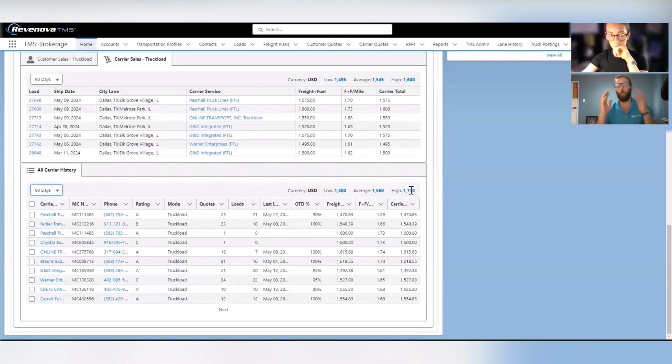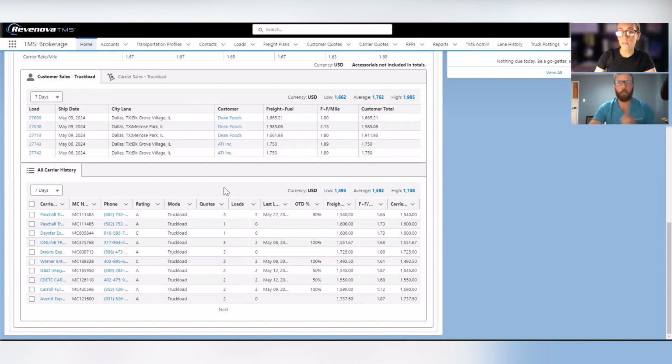So with just a few keystrokes, it's very easy for a tenured or very green sales rep, customer, or carrier to pull information and interact with carriers and customers in order to earn shipments and freight. Next, I'm going to show you how to look at this from a load level.